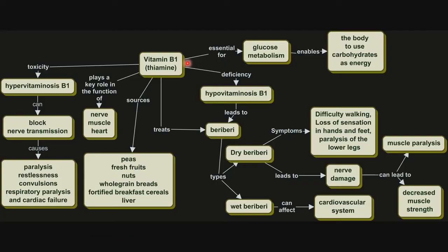Vitamin B1, or thiamine, is essential for glucose metabolism. This enables the body to use carbohydrates and convert them into energy. Vitamin B1 also plays a role in the function of our nerves, muscles, and heart.